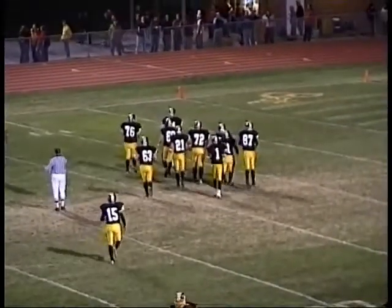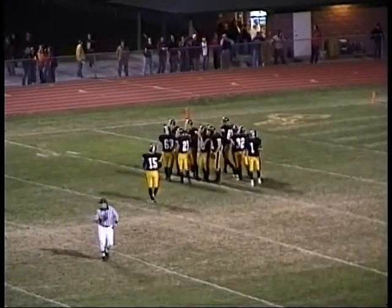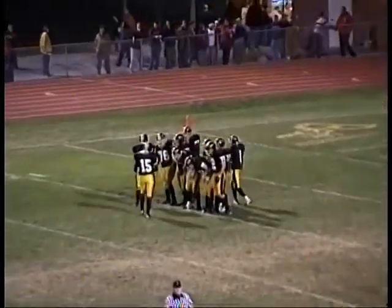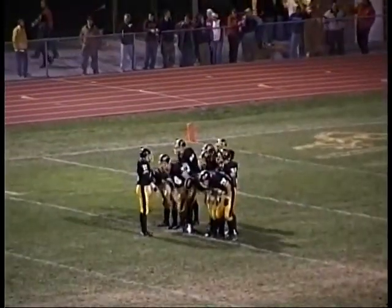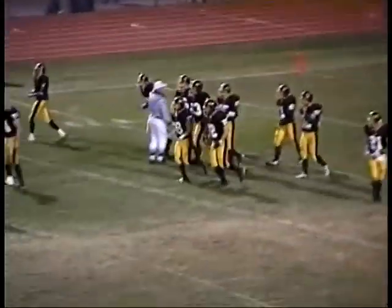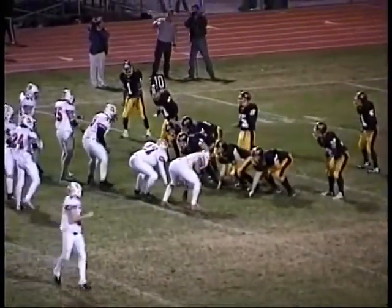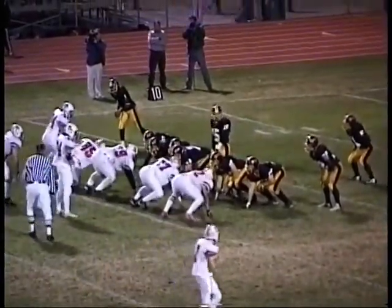Punting for the Knights, a little pooch punt down the sideline. The ball's going to go out of bounds at the 18-yard line. Not quite what the Knights wanted to do, but inside the 20 will be fine. The punter on the play was Mike Brantner. And again, we've seen the Knights go down to the 25 to 30-yard line, and instead of going forward, they just go backward. Yeah, they really do. The drop right there was a huge play for them.